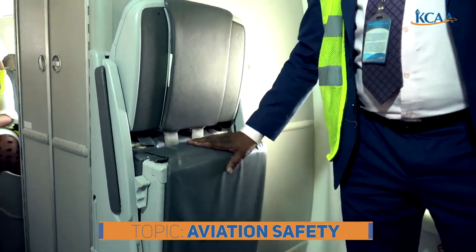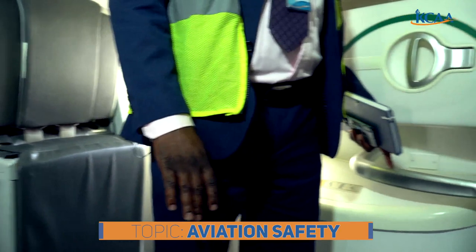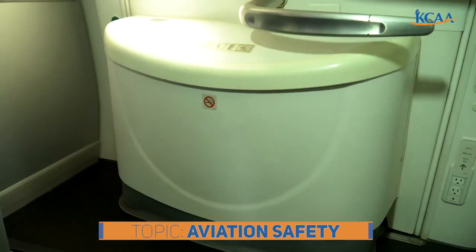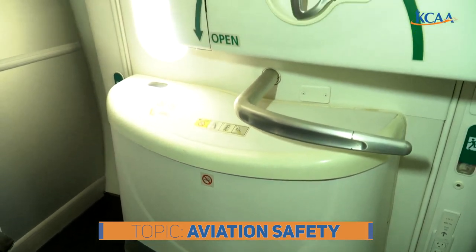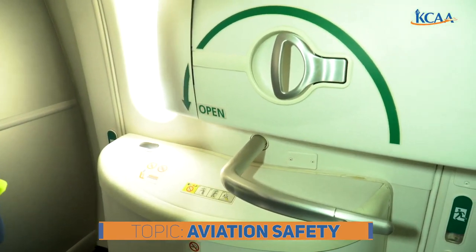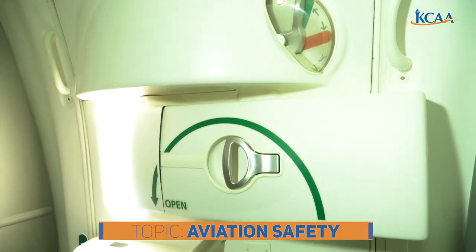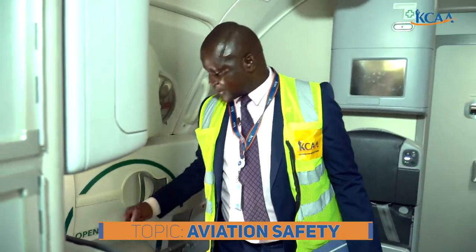This is because this is the main door. When there's an incident, these seats should not block the outlet. The slide is what we use in the event we crash land, and there's no time to wait for somebody to bring the stairs. The crew will activate the slide and people will slide out. So our role is to make sure that the slide is airworthy and operational, and there's always a program of periodic testing to ensure it is tested before we issue the certificate of airworthiness.